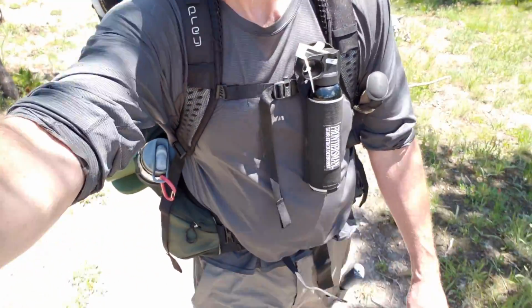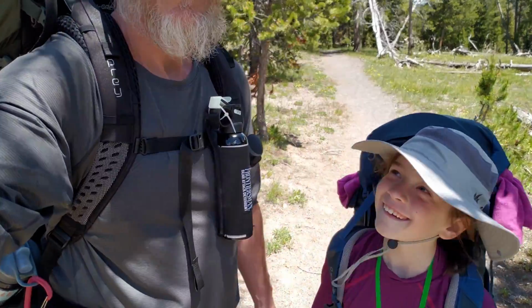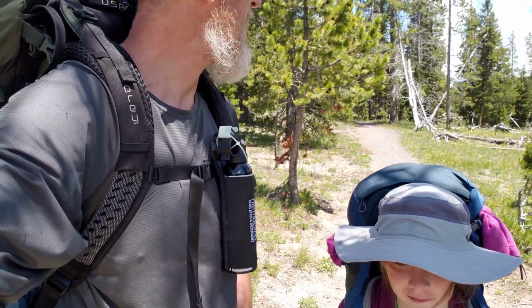Well, now that that's over with, we're going to continue this journey on out here to our campsite, which is just another mile and a half. It ain't far. Already along the trail, since we've left the Lone Star Geyser, the trail has changed. The trail has changed to dirt, so it feels much more like we're backpacking now.